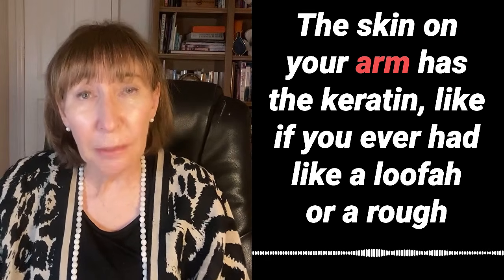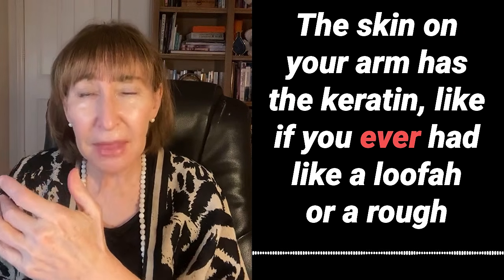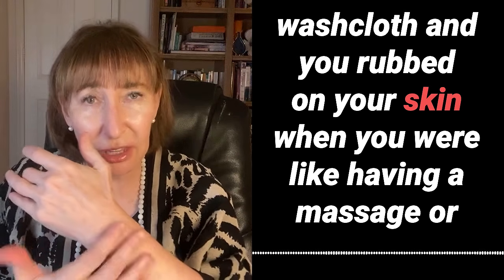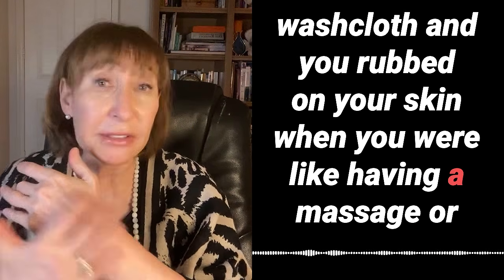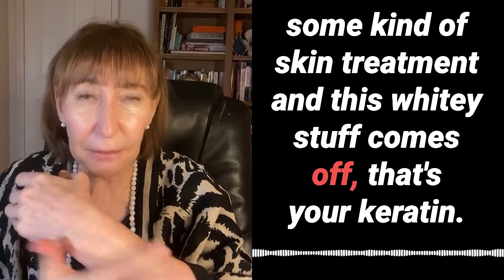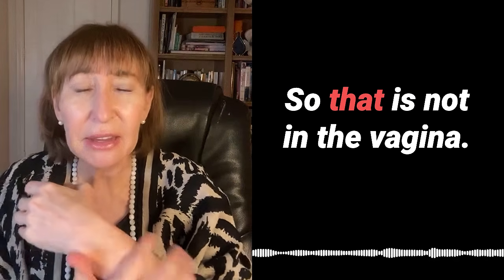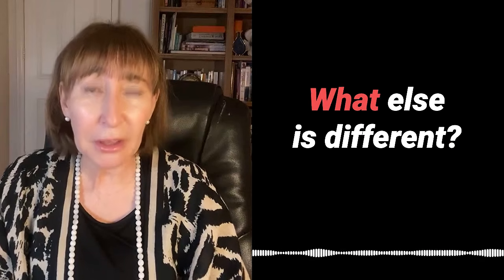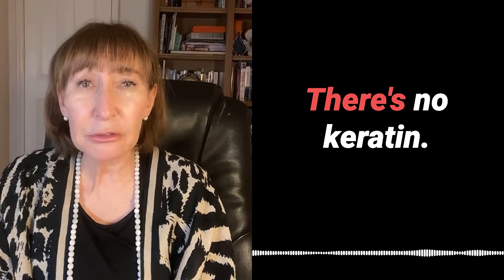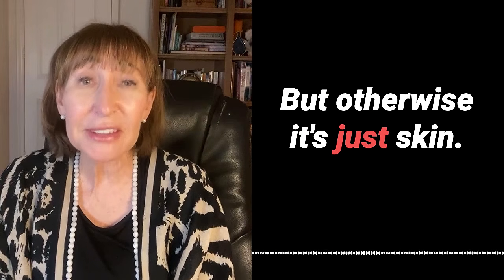Okay, the skin on your arm has the keratin. Like if you ever had a loofah or a rough washcloth and you rubbed on your skin when you were having a massage or some kind of skin treatment and this whitey stuff comes off, that's your keratin. Okay, so that is not in the vagina. What else is different? Hair. There's no hair growing in the vagina, thank goodness. So there's no hair, there's no keratin, but otherwise it's just skin.